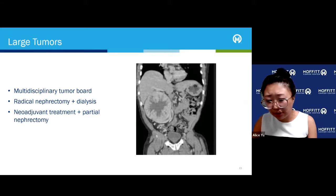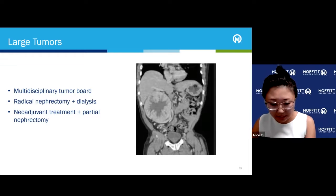Sometimes we can use neoadjuvant treatment such as immunotherapy to shrink the tumor, allowing for nephron-preserving surgery as an option. And this has been described in the literature, though this is not standardly used. It can be an option in a select subset of patients. Ultimately, these cases should be discussed in a multidisciplinary tumor board setting.